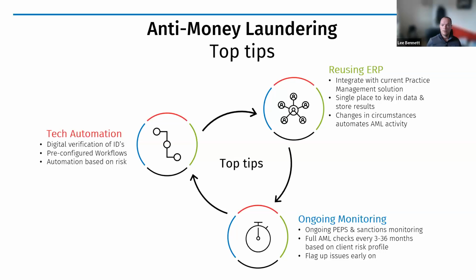Biometric KYC, Know Your Client tech, allows for using facial recognition to identify and authenticate individuals. This removes the need to scan, email documents, and check photos, and it helps to ensure secure and efficient ID verification alongside your standard AML checks.